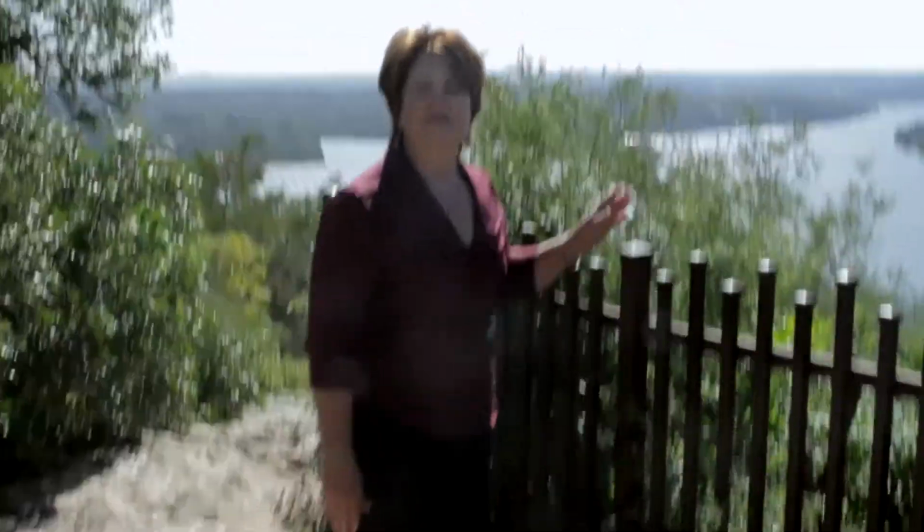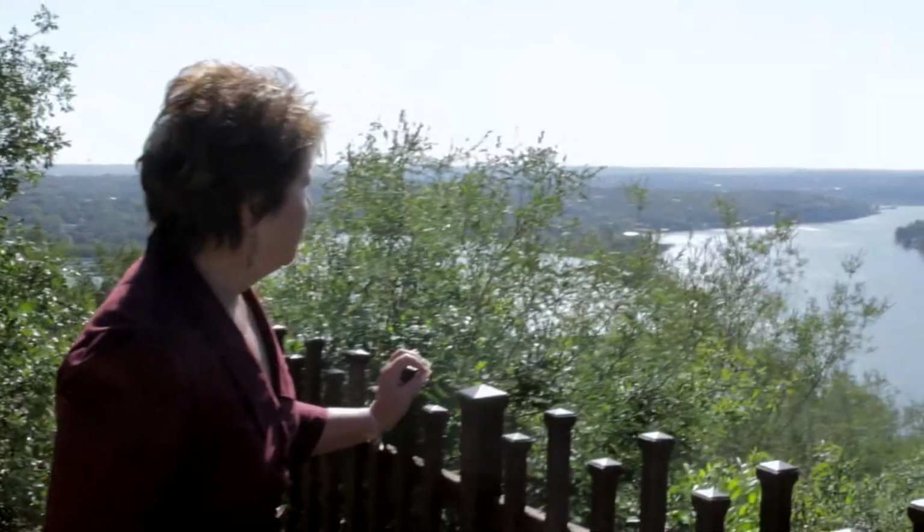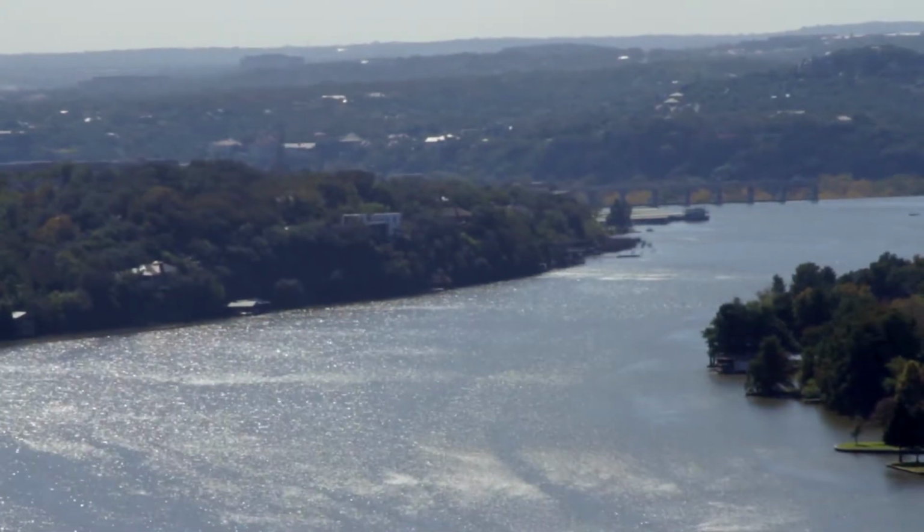Here we have just an amazing view of the river and the beautiful homes surrounding. I'm just so proud of my city. I love Austin. It's the only place I want to live in Texas. I love my whole state, but Austin is my absolute favorite place.